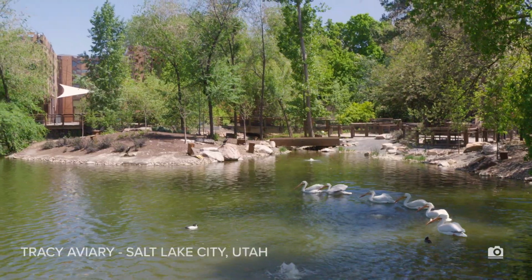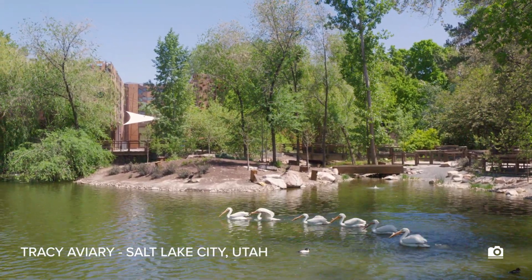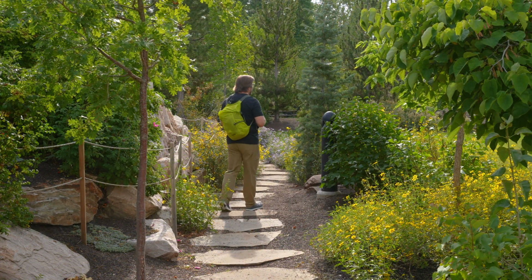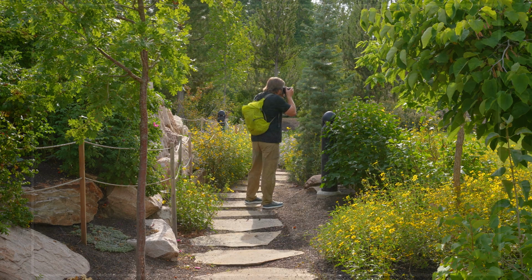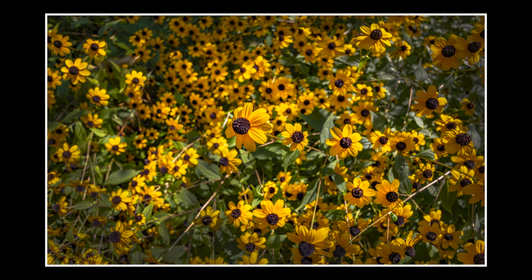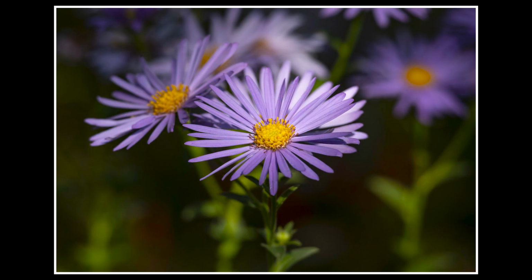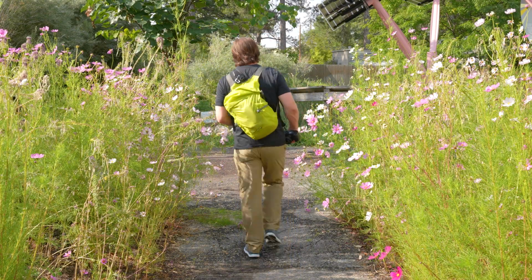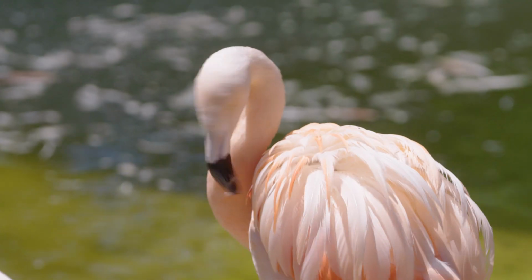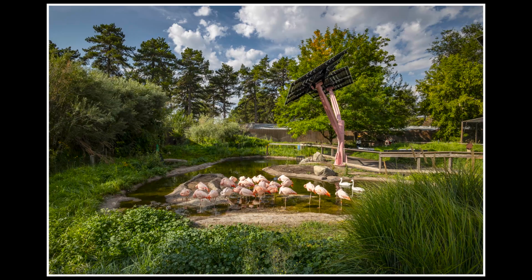Slowing things down a bit, I grabbed my Canon R6 and stopped by the Tracy Aviary in Salt Lake City. The Tracy Aviary is one of the oldest and largest aviaries in the U.S. It was the perfect place to try out Canon's new RF 100 to 400mm IS USM lens and the new RF 16mm F2.8 STM. Both lenses are extremely compact, lightweight, and incredibly sharp.